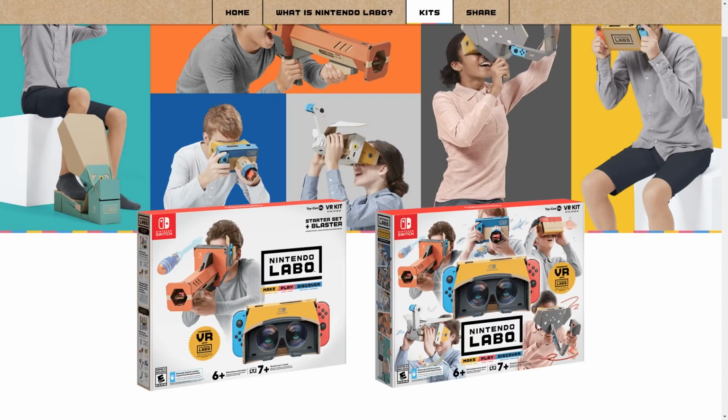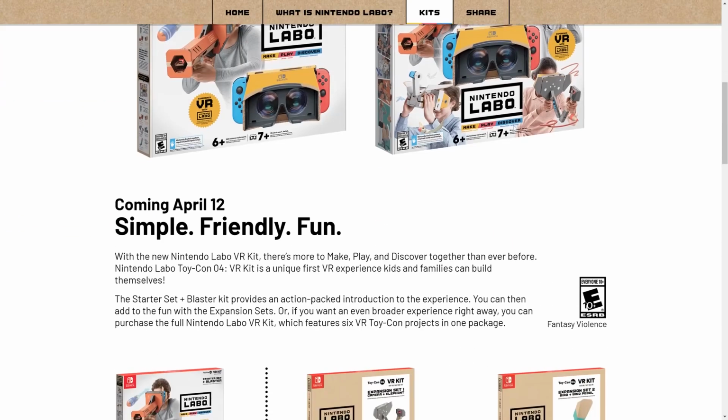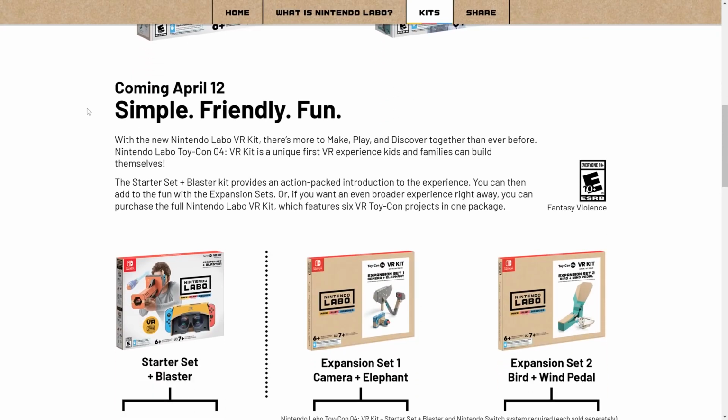And, well, I have no idea. The everything Labo kit is what it kind of looks like to me for VR. Let's just dive into what it says. I have not read any of this yet, so let's go. It's coming April 12th. Simple, friendly, fun. With the new Nintendo Labo VR kit, there's more to make, play, and discover together than ever before.